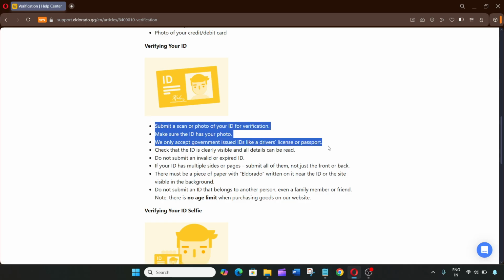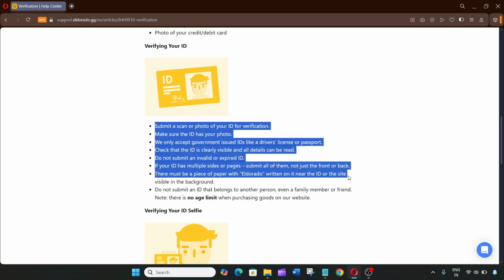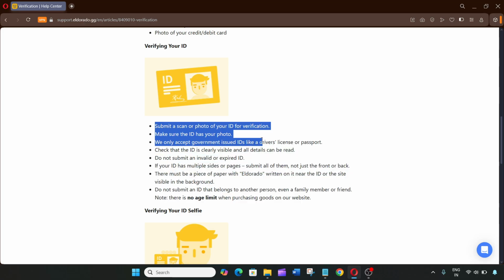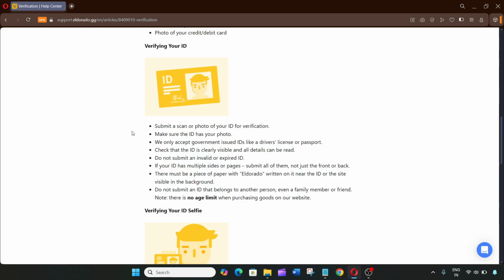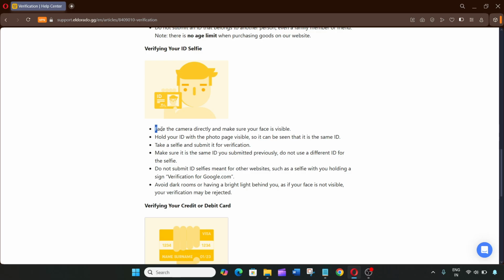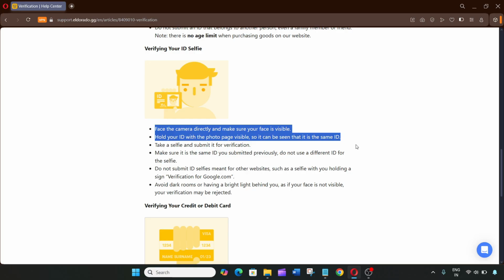Next, fill out your full legal name and address, then proceed to the ID upload step. You'll need to take a clear photo of your government issued ID, passport, license, etc., placed on a blank A4 sheet or with Eldorado.gg visible in the background. After that, take a selfie holding your ID next to your face, ensuring all details are clearly visible. Upload both images, then submit the documents.